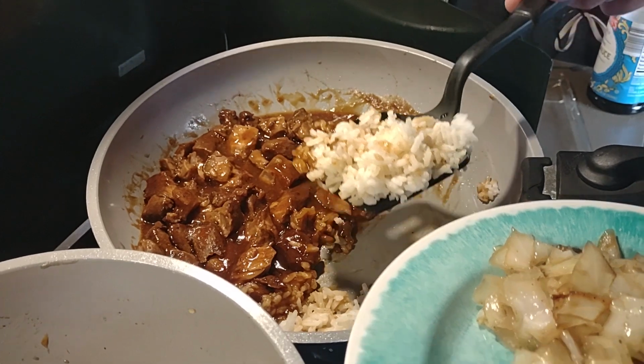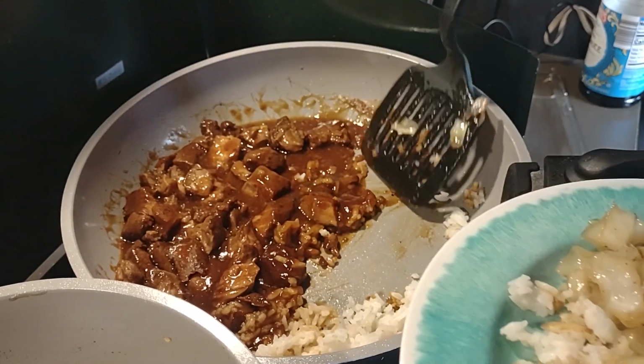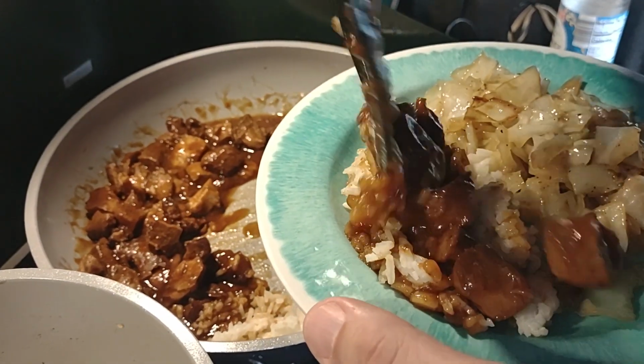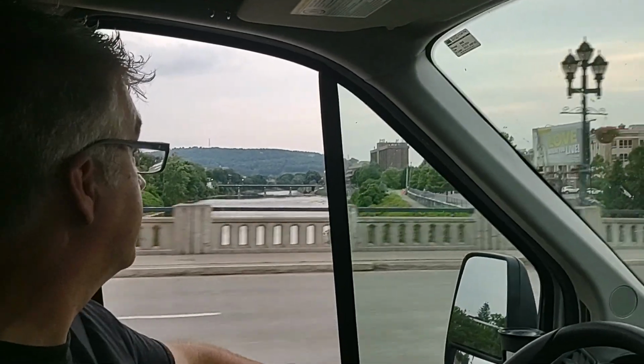What's on the menu tonight? We're having some cabbage and burnt pork ends over rice. Take the ramp to New York 363 North.